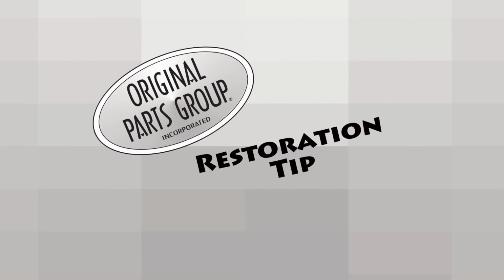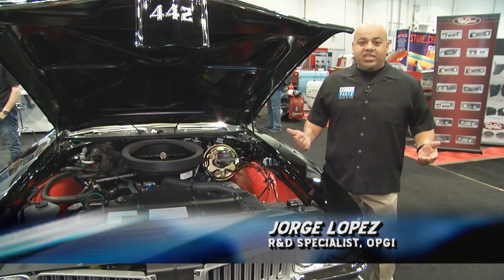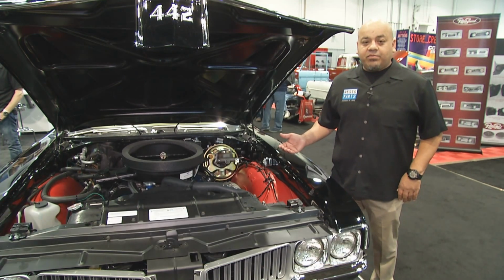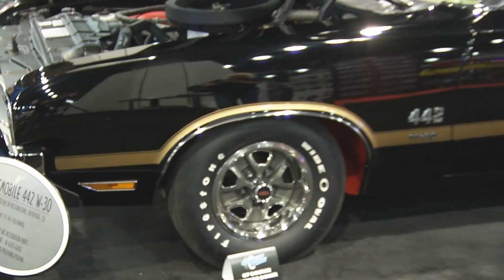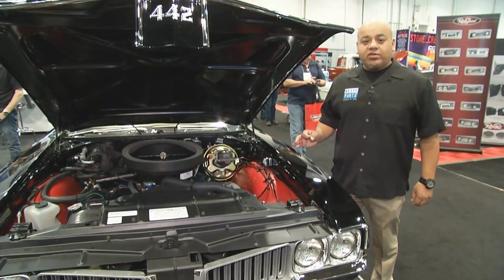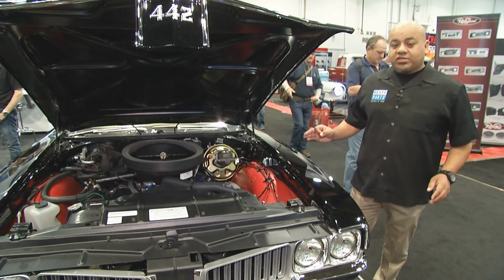Time now for the OPGI Restoration Tip with George Lopez. This week's OPGI restoration tip is engine decals. When you're doing a high-end build like we did here for this year's SEMA car, our 1970 442 W30, you want to make sure you have the correct engine decals. It's very important to the restoration, and it just specifies that this car was done correctly.